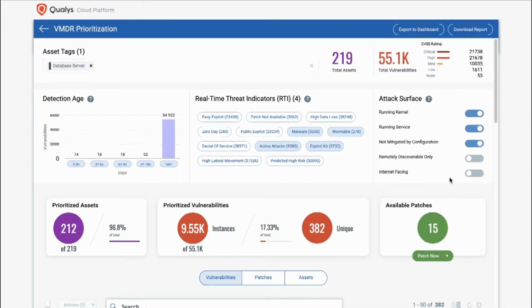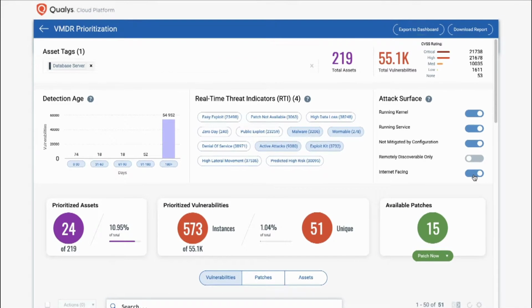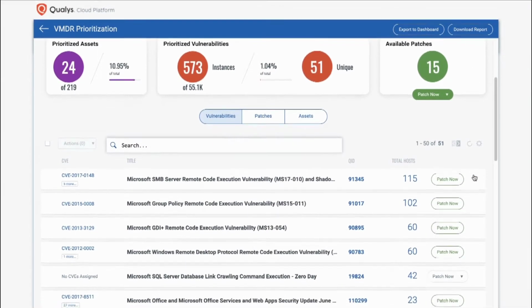Then I want to focus on the first order: what is the worst thing that can happen? It's a database that has one of these threat indicators and is actually internet facing. Just by flipping that, because we bring the asset context, you can very quickly narrow down to 24 assets that have databases with vulnerabilities that are facing the internet, and those absolutely need to be patched first.